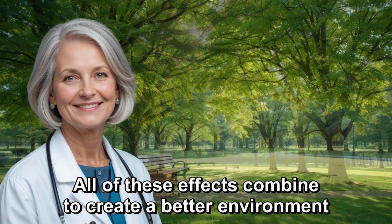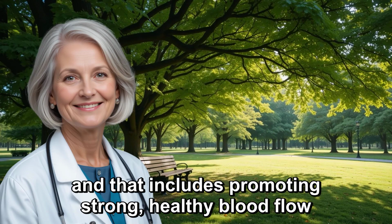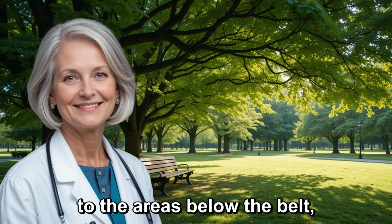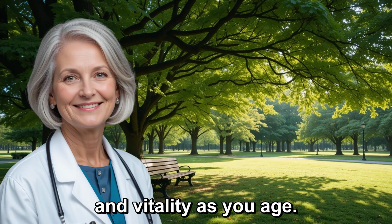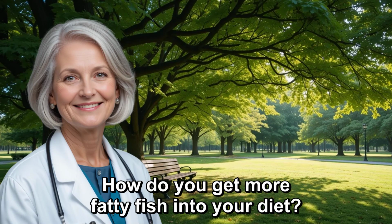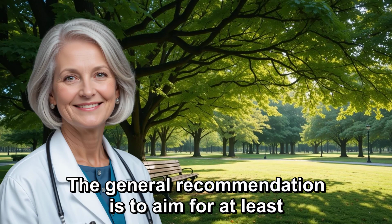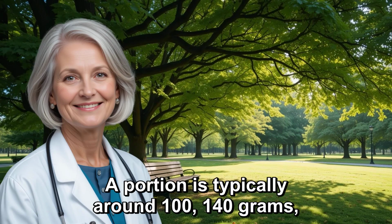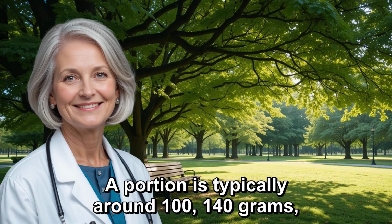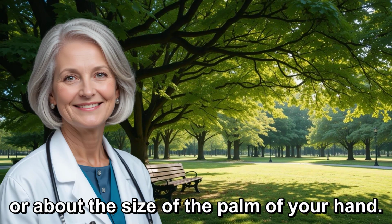All of these effects combine to create a better environment for circulation throughout your body, and that includes promoting strong, healthy blood flow to the areas below the belt, which is essential for maintaining energy, function and vitality as you age. How do you get more fatty fish into your diet? The general recommendation is to aim for at least 2 portions of fatty fish per week. A portion is typically around 140 grams, or about the size of the palm of your hand.